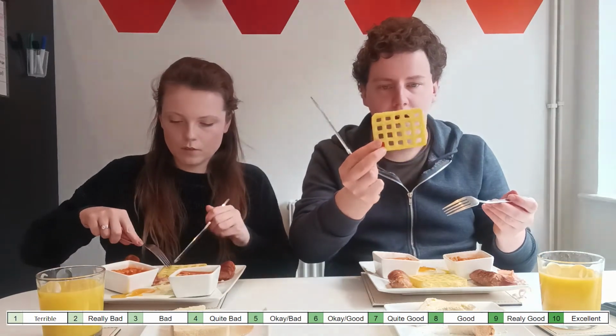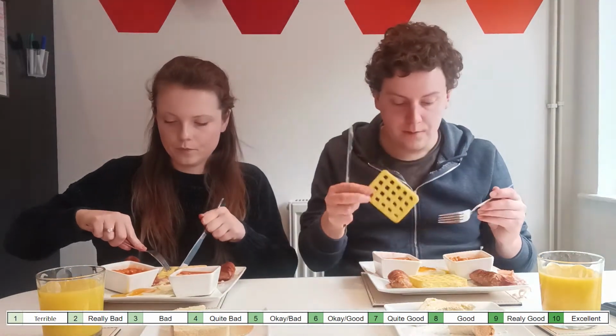Potato waffles. Let's save the sausage till last. Okay. I'm going to twist my plate round. So yeah, they look like potato waffles. Yeah. They look pretty decent.